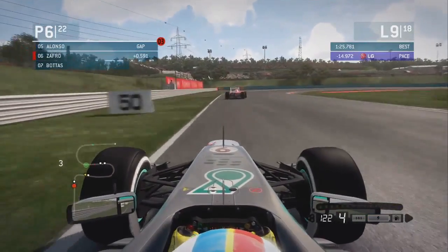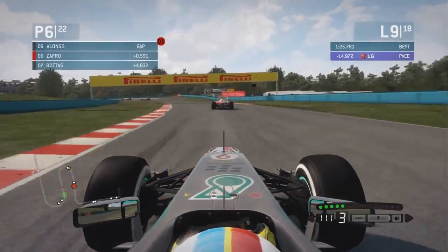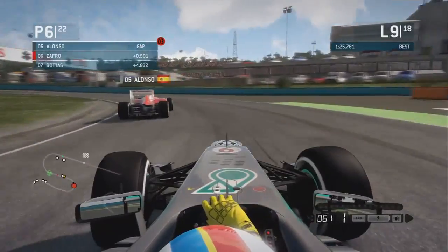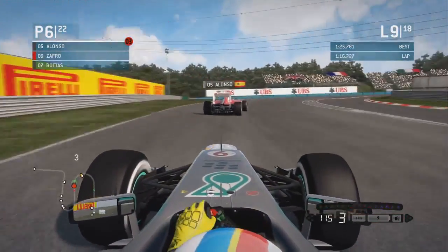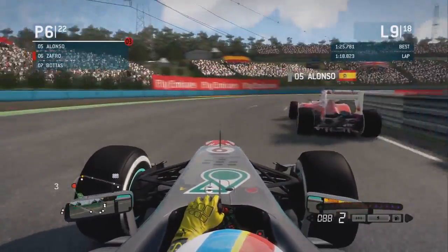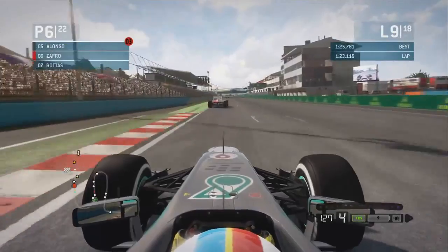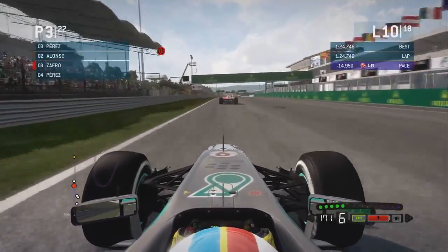Purple, purple, purple. Yes, this is perfect. Hamilton getting stuck up behind one of the Force Indias, who now peels into pit lane. He'll grab the DRS from that. Wow, we got a bad run out of there. Set the fastest lap of the race, however.